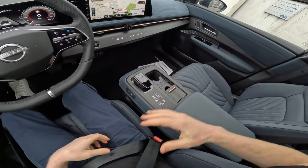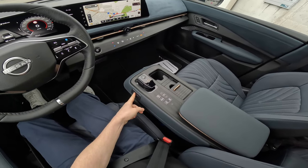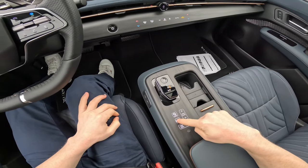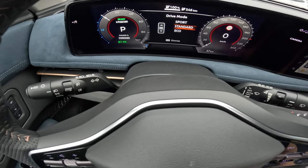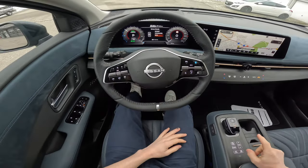Also here in the middle, it comes with a beautiful armrest, and you can adjust it forward, backward, depending on how you want it. Also, you have some nice integrated buttons here where you can activate e-pedal. So from here you activate or deactivate it. And here you have different driving modes. We have free driving mode, eco, standard and sport mode. So you can change from here. We will test all these driving modes.